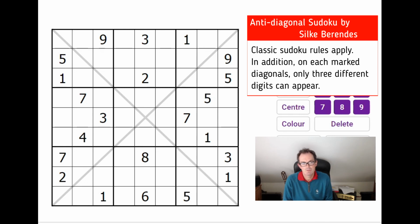Now probably about a month ago, I did a video on the compass puzzle, and Silke invented that type of puzzle, so that's fantastic. I think that would be my ambition in puzzling world, would be to create my own puzzle that gains such acceptance that it becomes sort of the standard of the form.